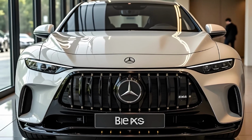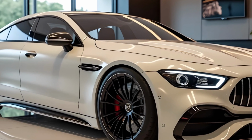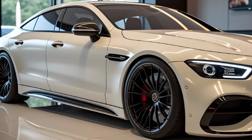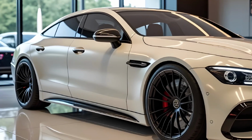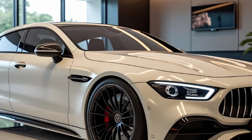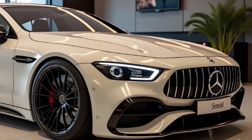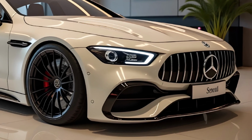The exterior design carries forward that classic S-Class silhouette, but with refined lines, sharper contours, and a bold front fascia that screams sophistication. The signature digital light headlamps and redesigned grille give the front end a commanding presence, while the seamless flush door handles and aerodynamic enhancements complete a look that is both graceful and powerful.